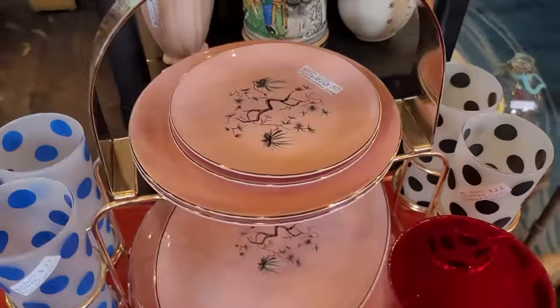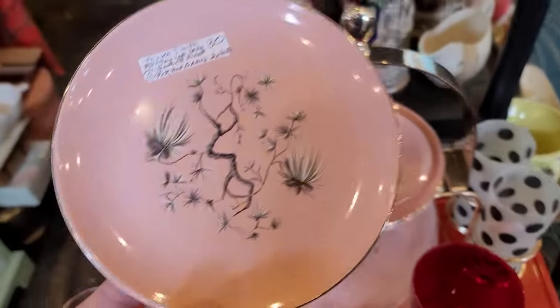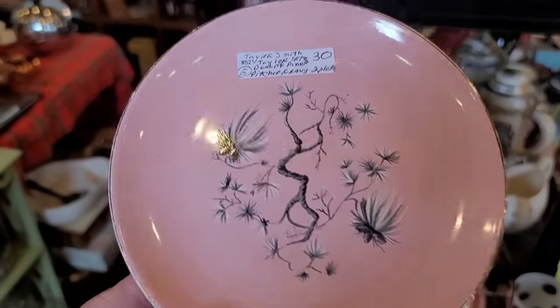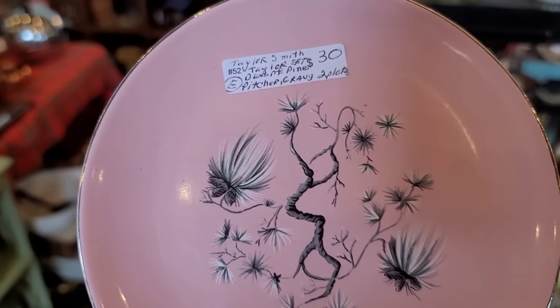Here we've got Taylor Smith Taylor, these beautiful pink ones with the dogwood and the pine cone on it. It was a full set of 10 pieces for $30, which is an exceptional deal.